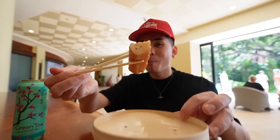The squid is so good. I give this one, you know, they're all 10 out of 10s, like literally, it's so good. I like the agi balls, you just pop them in your mouth. The best way to eat it is to burn your mouth because it tastes so much better when it's burning hot.